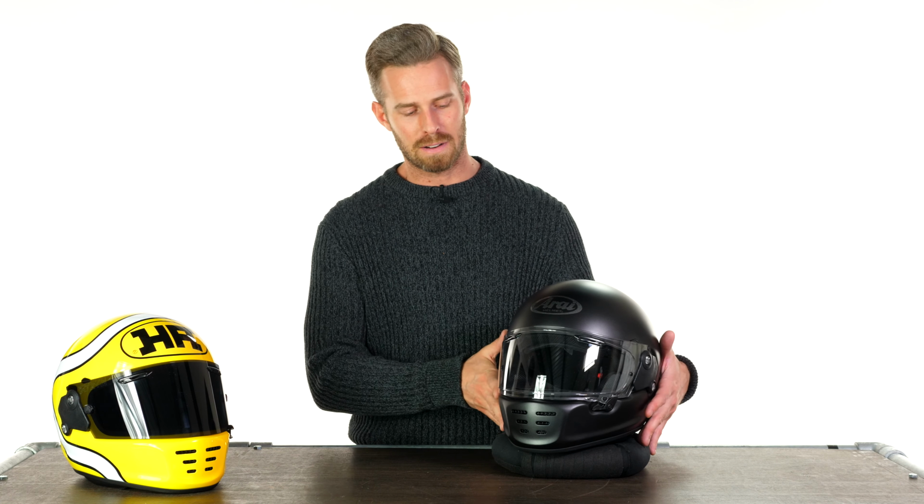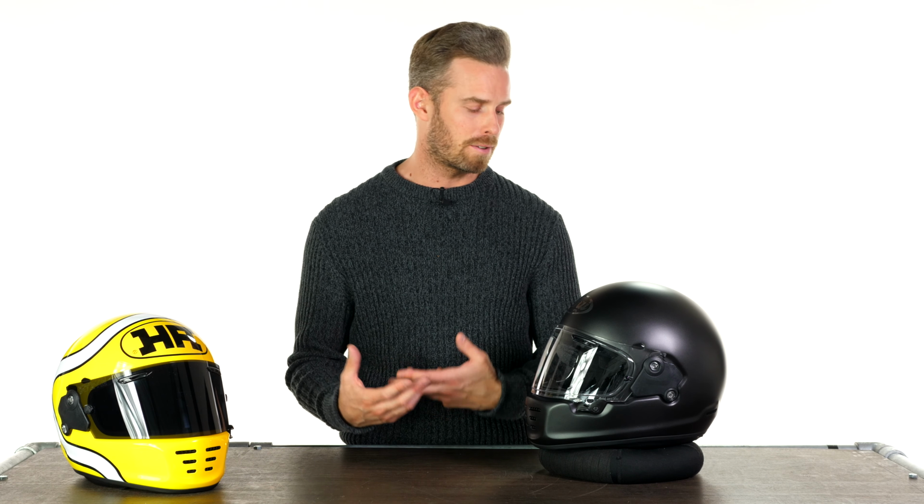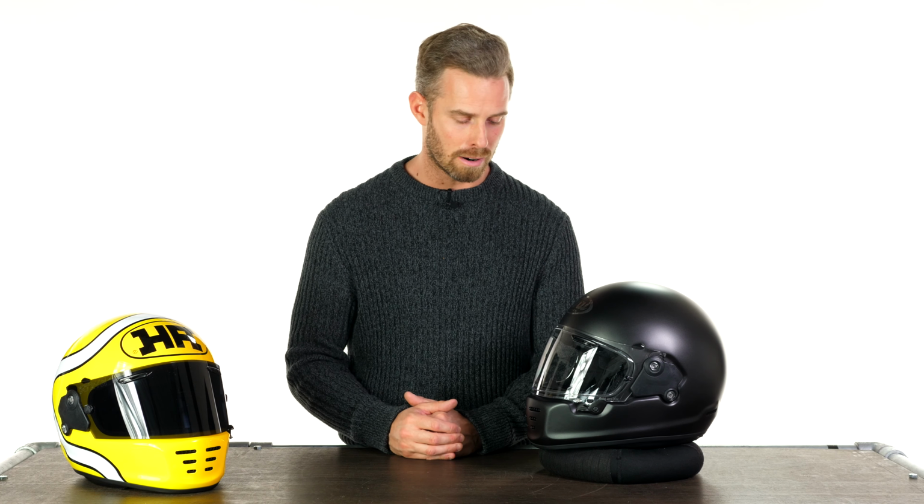It's not the lightest helmet out there, but when you consider how good the quality of the shell is, it's definitely worth just a few extra grams over something that's maybe a bit lighter, because it also adds, as a side effect, to things like soundproofing if you're someone that has a noisier bike or goes on longer rides.